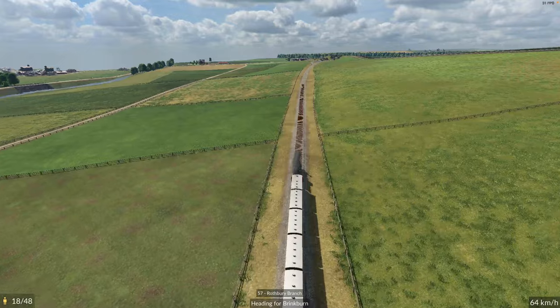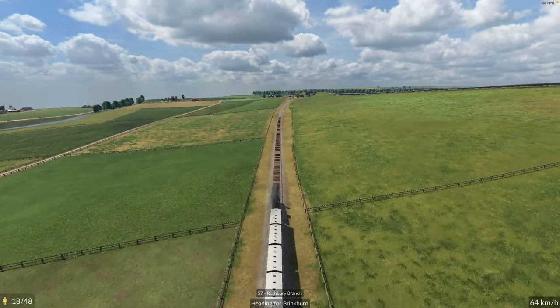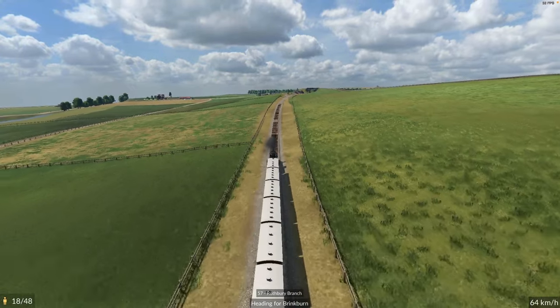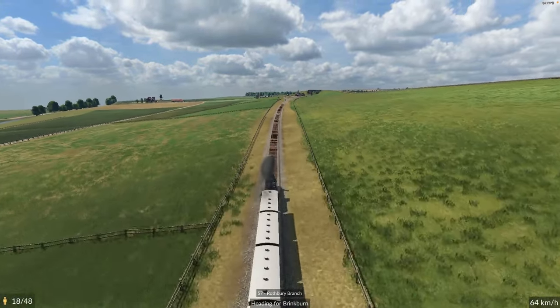You know, I do not like that effect on the rails. Yeah, I know. That's annoying, isn't it? Can we get rid of it somehow? No.